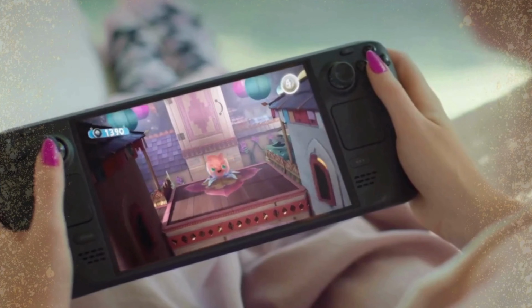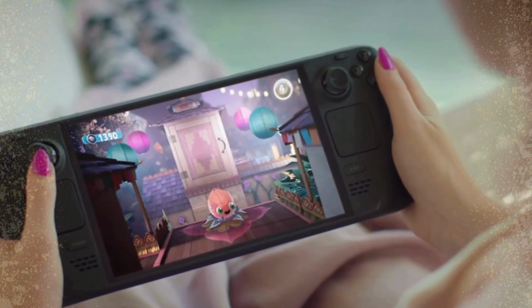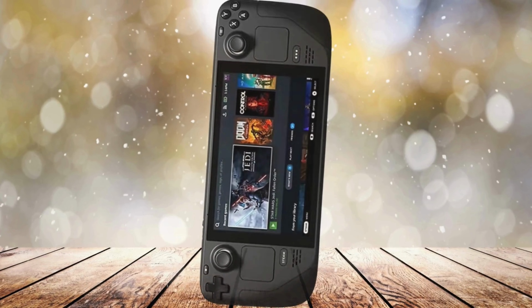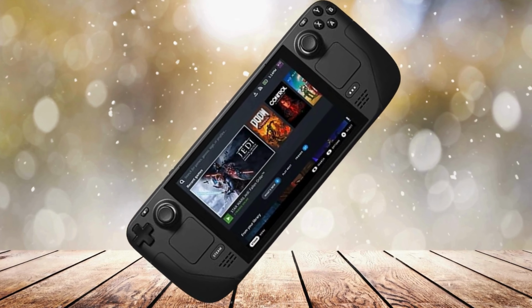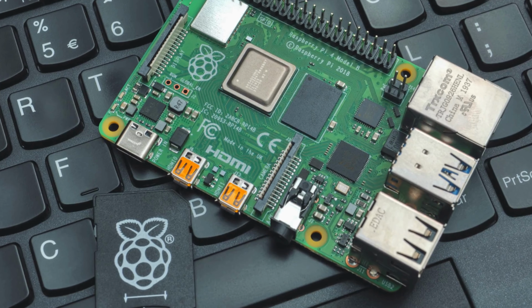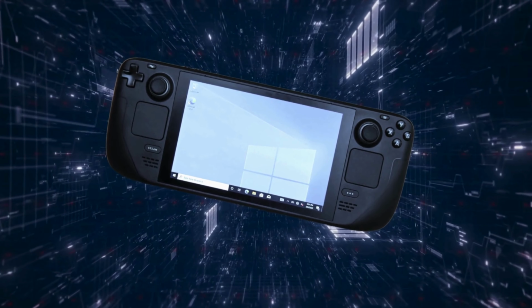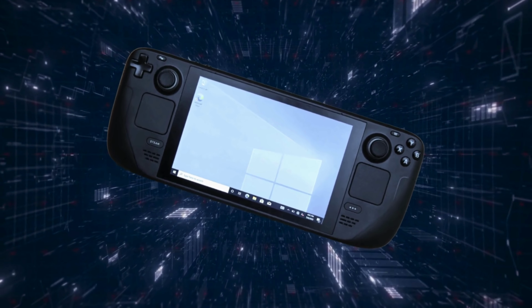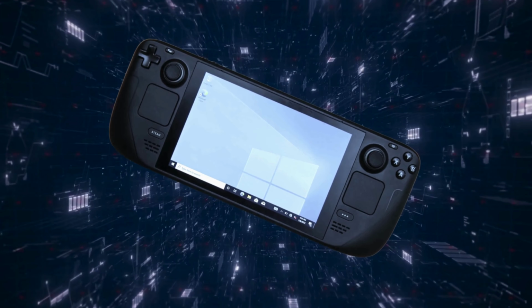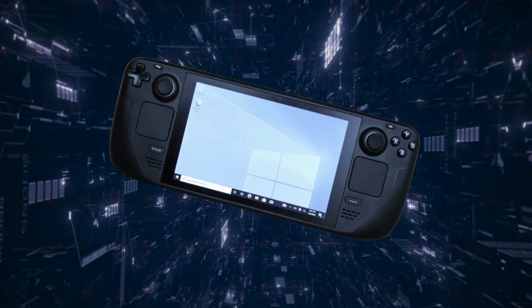SteamOS provides a console-like experience while retaining the versatility of a PC on a 7.4-inch display. With it being made by Steam, you get to play plenty of compatible games. However, with it being a Linux platform, Windows doesn't come standard. You can install Windows if you're savvy enough, but it's not a given like the other devices, and that would probably mean more bugs and less compatibility for Windows.